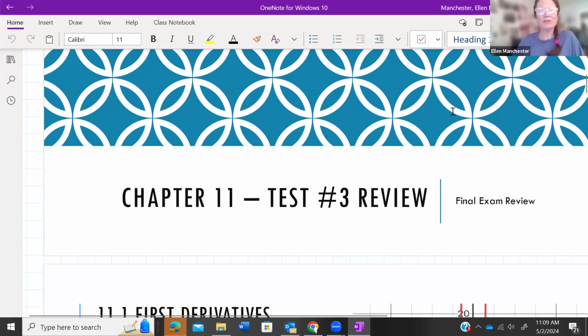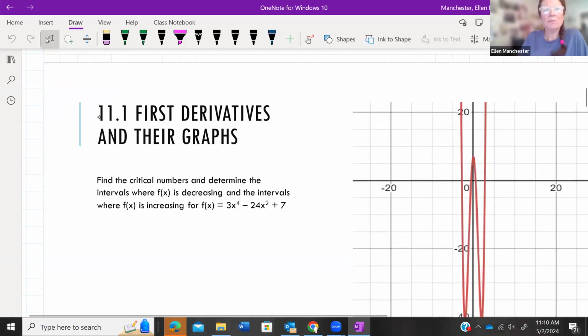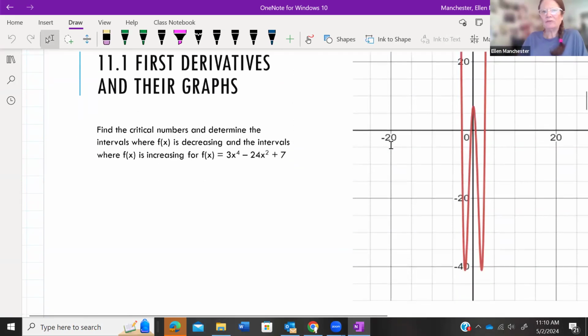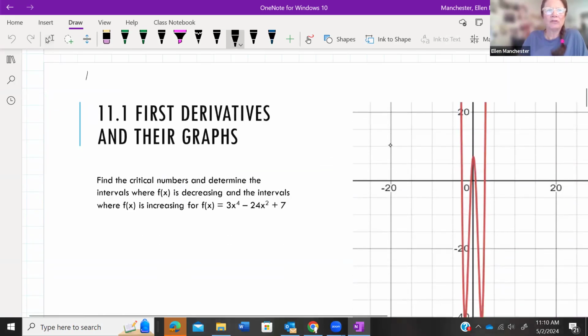Okay, so here we go. This is chapter 11. Chapter 11, remember, was the optimization chapter. So what we're going to do is start with remembering what and why we do first derivative. When you look at this graph, what we're looking for when we're working with first derivative is slope. So first derivative is we're looking for the slope.